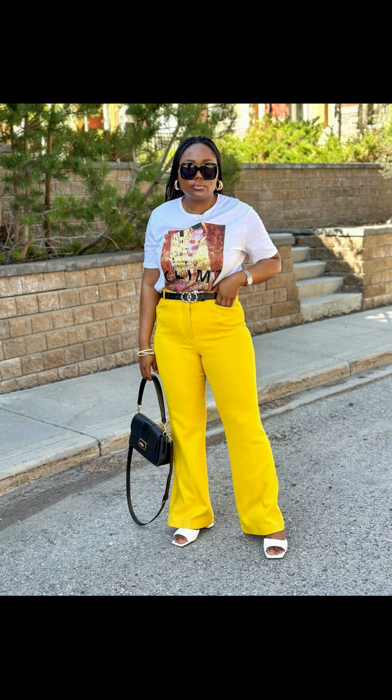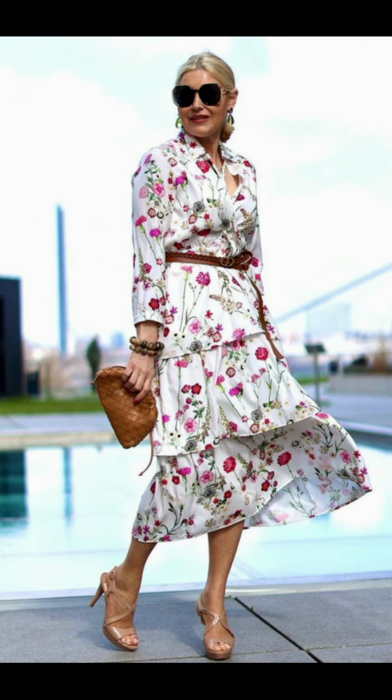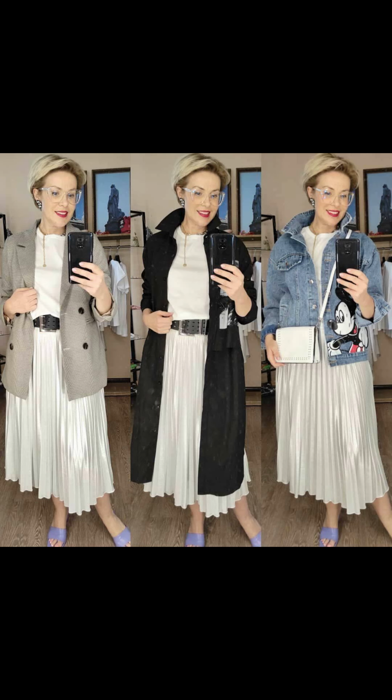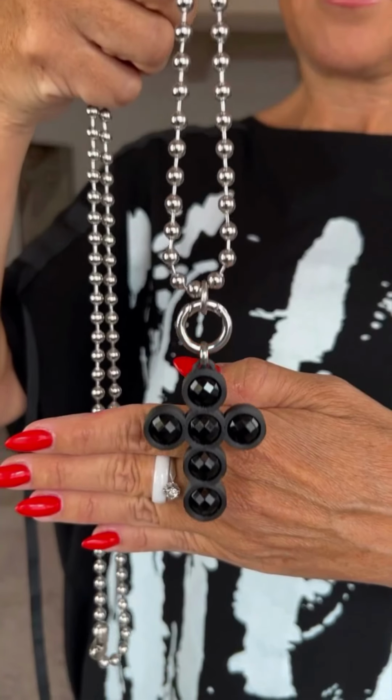Moving on, next is the ever-stylish sundress. A sundress is a summer essential that can be dressed up or down depending on the occasion. Opt for a bright flowy sundress with floral prints for a playful and feminine look. Pair it with some cute wedge sandals and accessorize with a straw bag for a touch of boho chic.